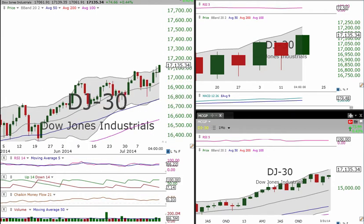So what I'm expecting is this type of action right here. We're going to get a nice little pop tomorrow morning. And I think we're going to sell off after that or have a flat day after that. I don't think it's going to be too huge.